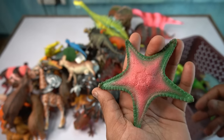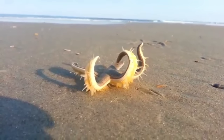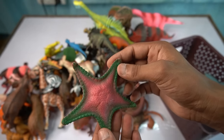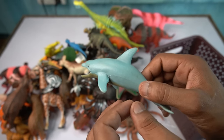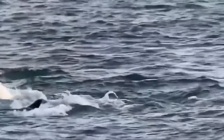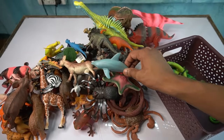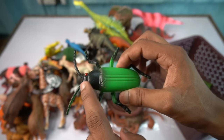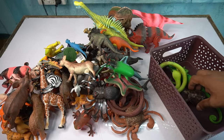Starfish. Amazing look, guys. Starfish. Design is so beautiful. Wow, very nice look, guys. Starfish. So side this and guess next figure, guys. Dolphin. Beautiful look, guys. Dolphin fish, so cute. It's amazing, guys. Realistic, beautiful, nice, very nice dolphin fish. So side this and guess next figure, guys. Ant. Beautiful look, guys. Ant figure, amazing, guys. Green black combination, guys. Very nice look, guys. Ant. Back look is so beautiful. So side this and guess next figure, guys.